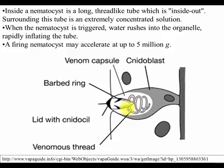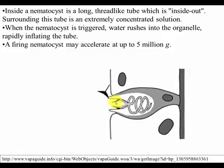This thread is actually inside out. It's like the inside out finger of a glove, as though you were to take a finger of a glove and push it down into the body of the glove. When the pressure builds up suddenly inside the glove, that finger turns very rapidly inside out, or right side out rather. The acceleration, I mean, it's a small piece of matter, but it can accelerate up to 5 million times the acceleration of gravity. So here's what it looks like.